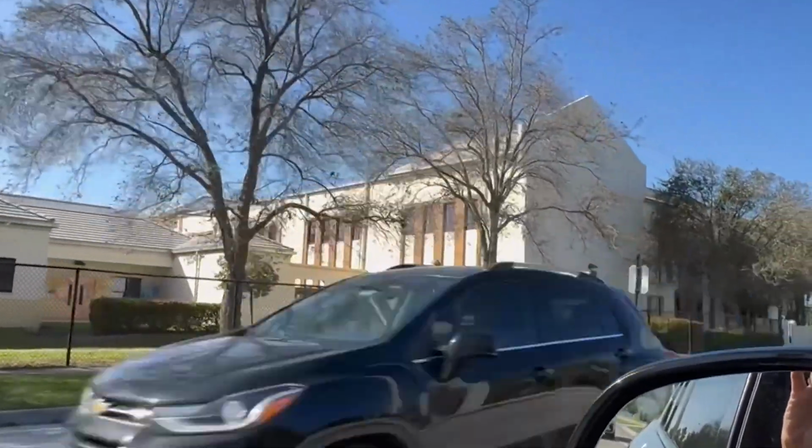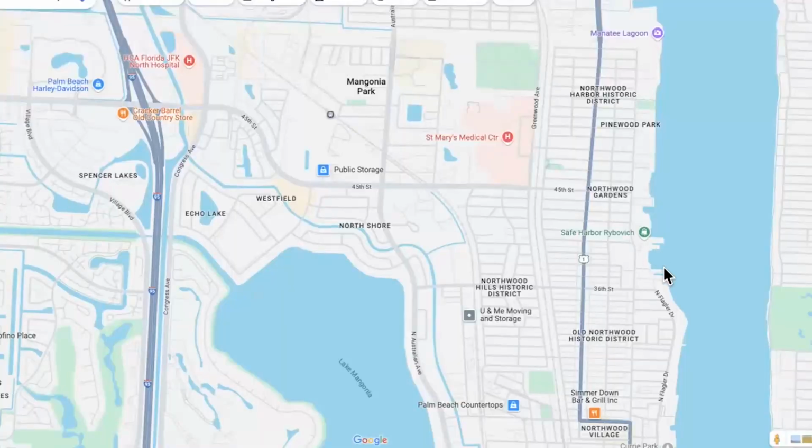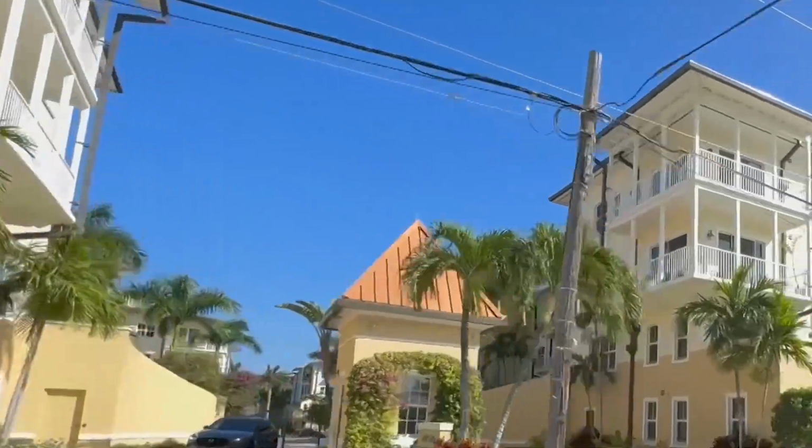And so as you make that turn, right here is a local elementary school, which is a highly rated elementary school, Northboro Elementary. And then on the right-hand side of the road, you have one of the first really new developments that got built here. It's called Flagler Landing. It's so nice.